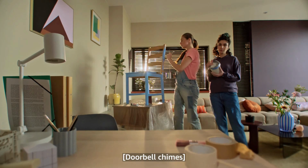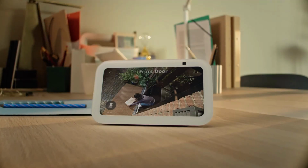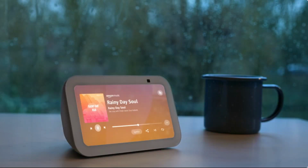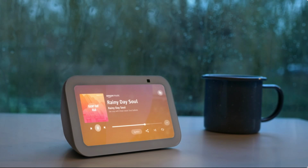Your privacy is paramount. Rest assured with multiple layers of privacy controls, including a mic camera off button and a built-in camera shutter. Plus, enjoy the peace of mind with support for viewing end-to-end encrypted Ring video.